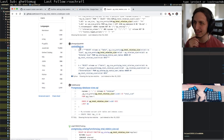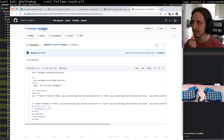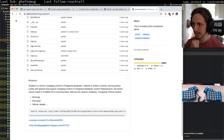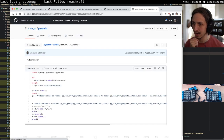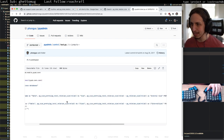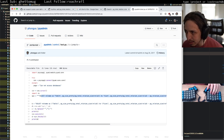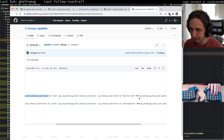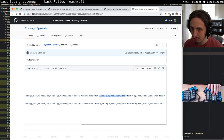Okay, so moving on to this other one. Here's a test file from PyAdmin. What is this? This is a simple Python Postgres admin console, presumably. And it's calling PG total relation size. So what is this query doing? It's saying select rel name as table, PG size pretty as size, PG size pretty. And I'm guessing it's just going to select every single table, right? From pg_catalog.pg_statio_user_tables order by.